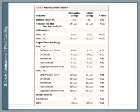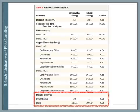So, if we look at the ARDSNet data, what did that tell us? Well, it told us that the dry patients really didn't do much worse. The incidence of renal failure was about the same, and in fact, there was no difference even in the need for dialysis.